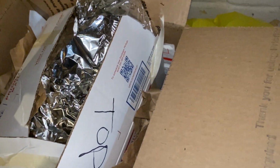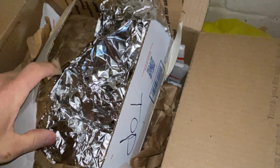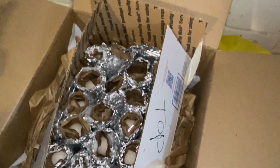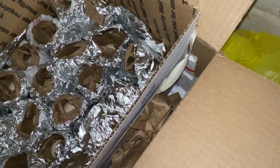Definitely. So the reason I didn't think these were going to get here so early is because these are red jungle fowl. And if you know anything about these red jungle fowl, they're very, very expensive, and they only lay a few eggs a year. So, oh my God, look at this.